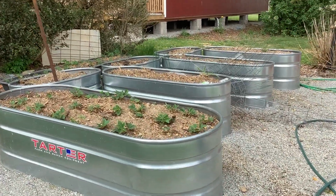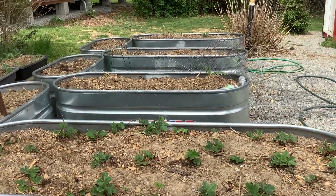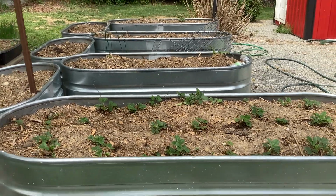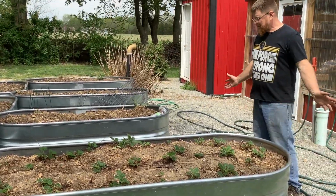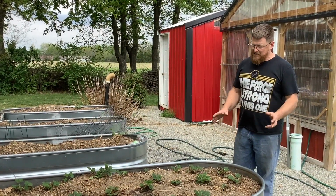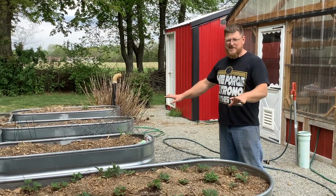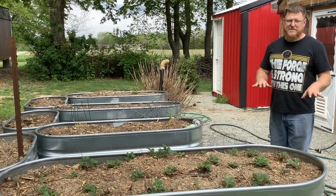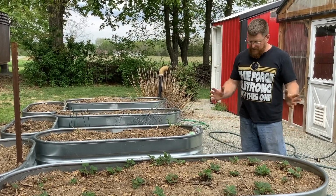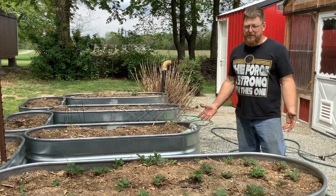So we have the first iteration of our raised beds. We wanted to get into raised bed gardening quickly, so we went to Rural King, bought the feed troughs, poked holes in the bottom of them, filled them up with the hugelkultur, so we got brush and limbs and everything down at the bottom, and then filled it up with the good soil, mixed all the amendments in. We've had great success with this. My mom's a little bit older, she has a hard time leaning down. Michelle, my wife, she's the same thing. This makes it so much easier for both of them to do anything here in the garden, and it works out really great for us.